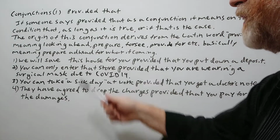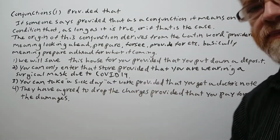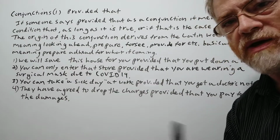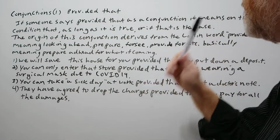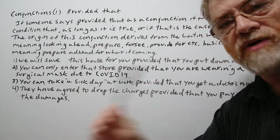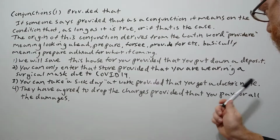All right, number 2 here. You can only enter the store provided that you are wearing a surgical mask due to COVID-19. Yes, some stores in some countries have made this regulation. So they say that you can't enter unless you are wearing one. So again, same idea, on the condition that, as long as it's true, if that's the case, then you can enter the store.